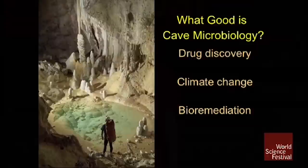So one of the things we do now is drug discovery. We look at these microorganisms that have come up with a lot of different ways of solving problems underground. And those different ways of solving problems can be used for us to solve problems. Because there's not a lot of energy down there, they all have to fight and compete with each other. So they make these lethal chemical weapons. And those turn out to be new forms of antibiotic. So we work with a drug company and we're discovering new antibiotics that could help to save people in the future.